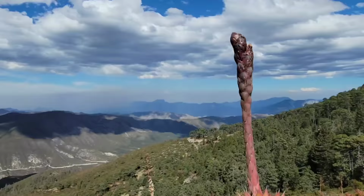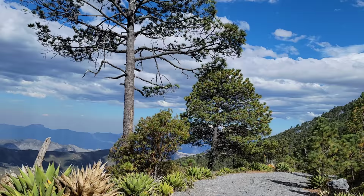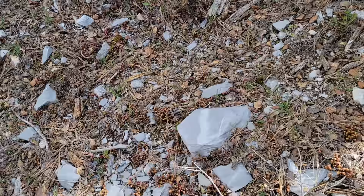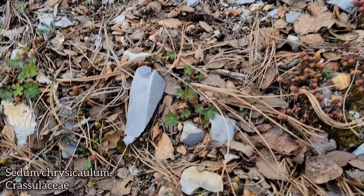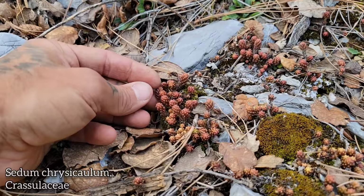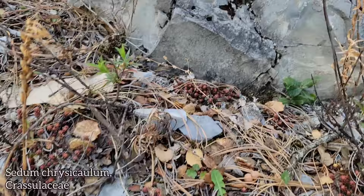Look at that beautiful agave right there. How about that? This might actually be another species of agave. It's producing offsets. It does look slightly different as well. Look at that distinct margin too. Over here, we got a whole lot of that succulent again. Looks like it might be a species of Crassulaceae. Just little succulents. When it snows, they're probably just covered in the snow and can't freeze too much. It does look pretty cool though, huh?